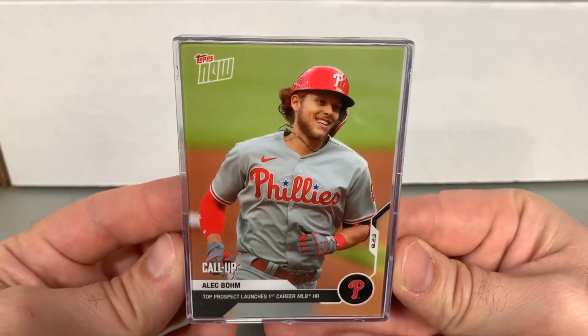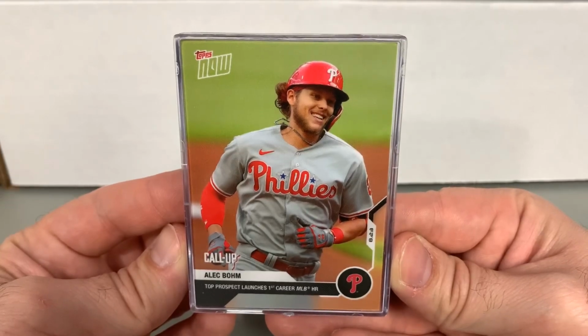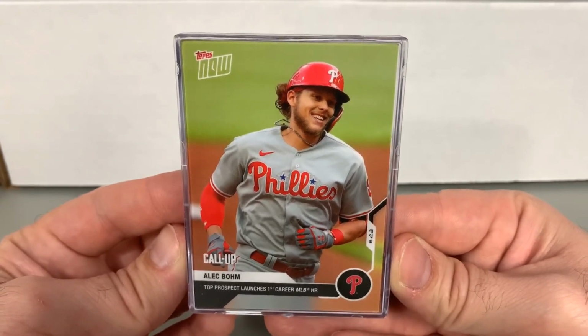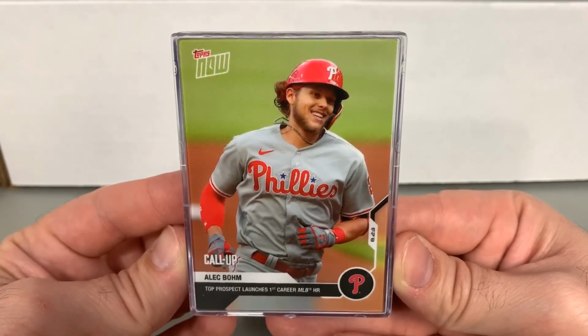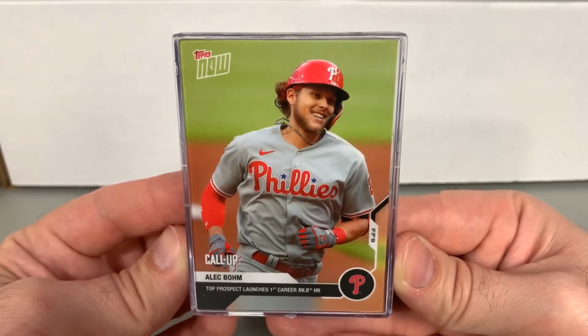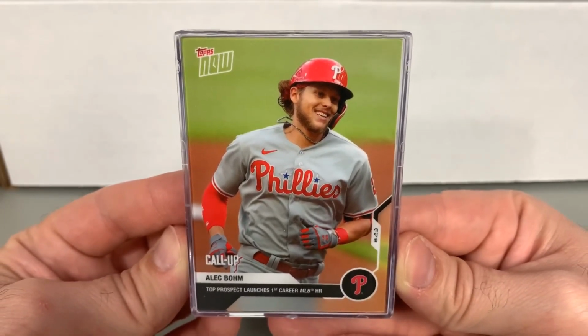Even though it's not a standard Topps release, I do think it chronicles the season, so I actually think it's a pretty neat set. Topps Now, not super popular, but to me, a great innovation for Topps, and I think it's awesome for either player collectors or team collectors. It's a great way to add some cards at low prices.